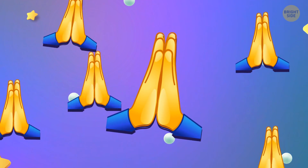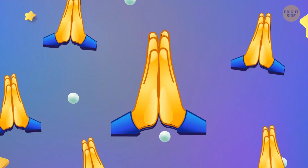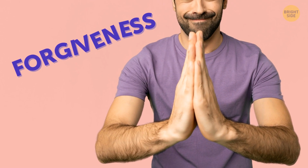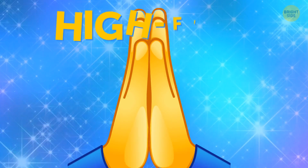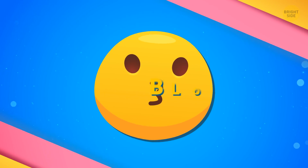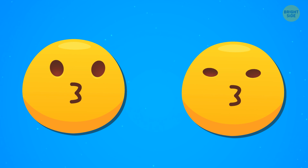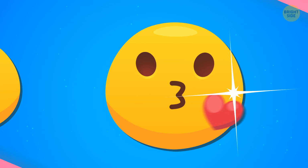Many people use these folded hands to beg for something. In reality, this is a gesture of forgiveness used by Japanese people. To some Americans, it also means a high five. Some people think this emoji is blowing a kiss, but in reality, it's not. The kissing emoji looks the same but has a little heart near its lips.